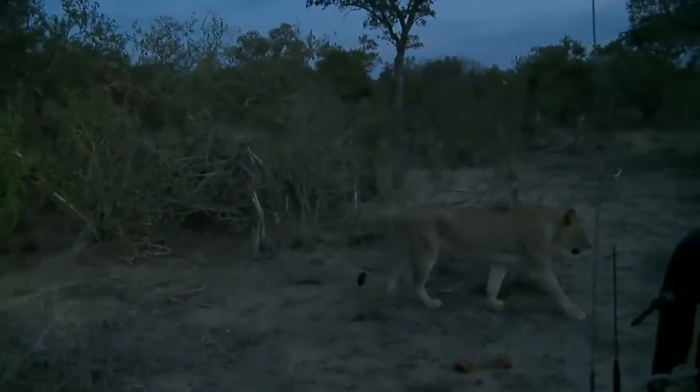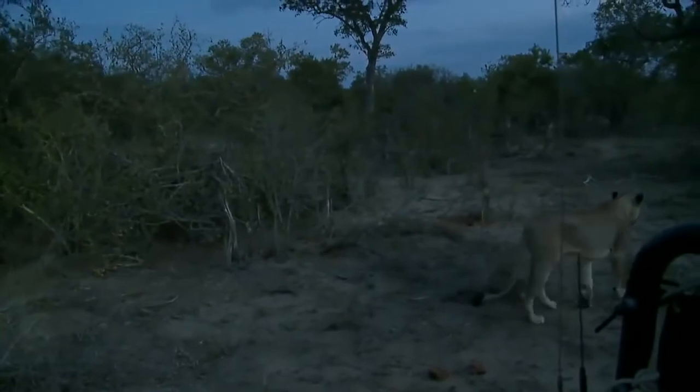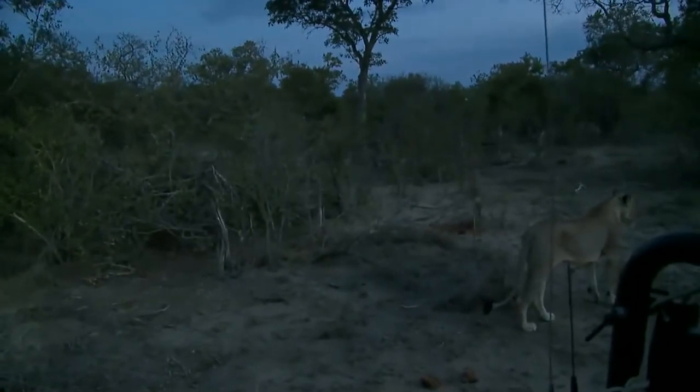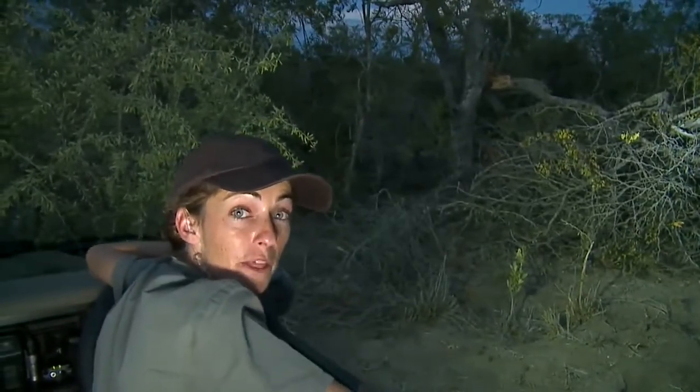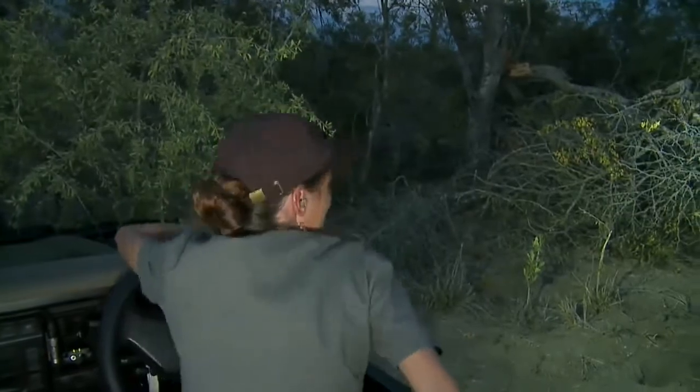And for International Women's Day, I think that we will be trying to stay with them for as long as possible because the ladies are going to be on the hunt. And while I catch up with them and find out what they're up to, let's jump over onto Brent's vehicle. He is at the hyena den in my place.